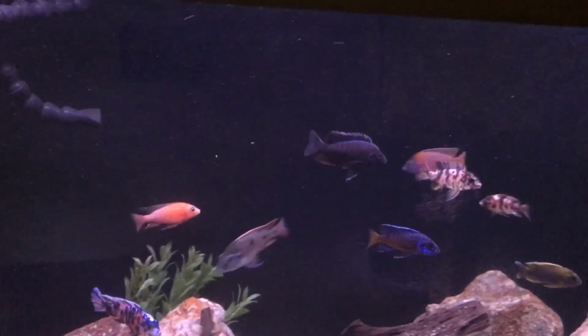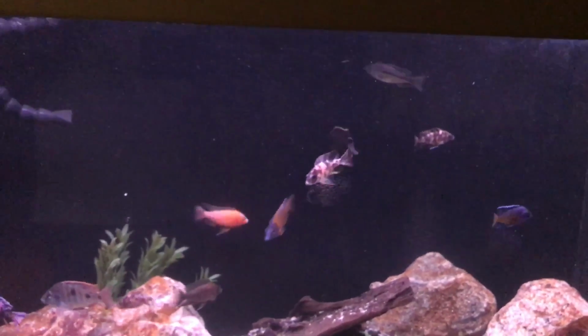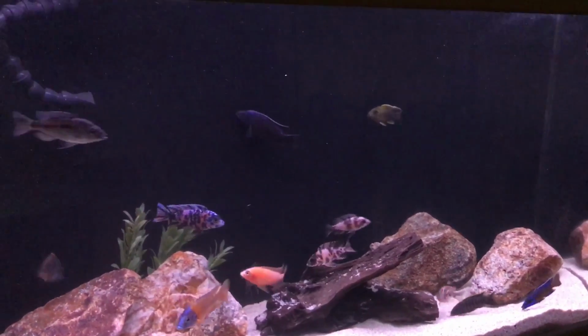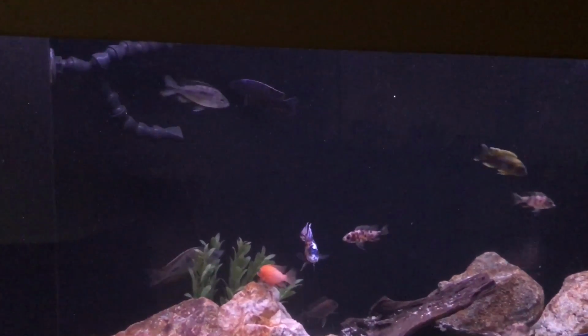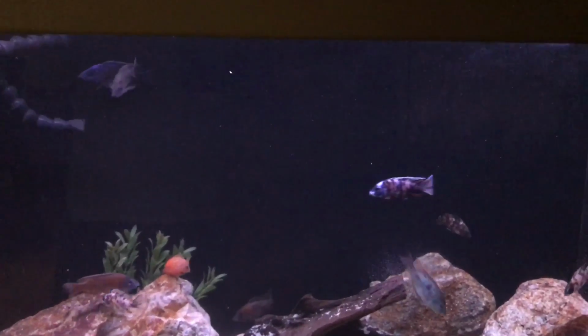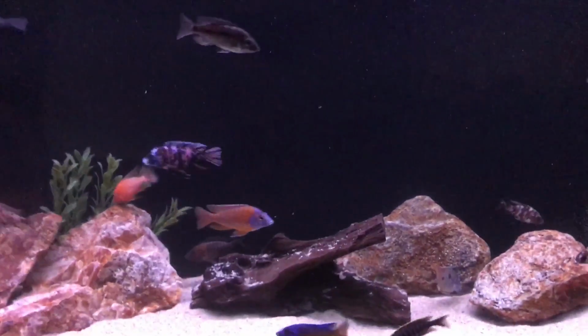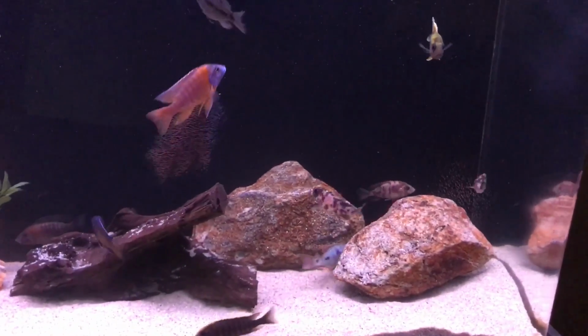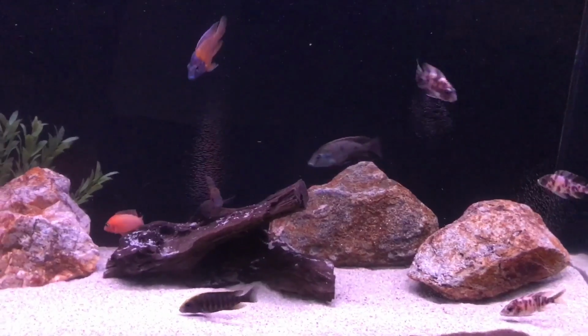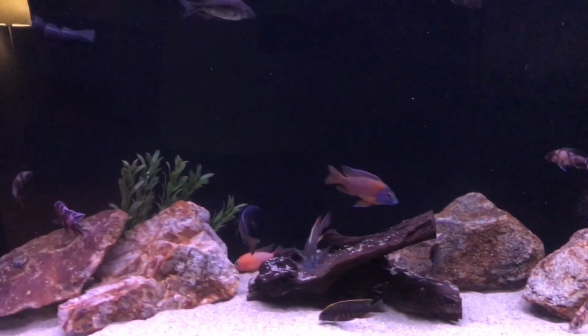These were actually some of the fry from my initial birth of fish that I had in this tank. Kept them in there, and yeah, they're doing well. But yeah, so things are going good in here. What's changed outside of that was nothing much. Moved a couple rocks around in this right corner here when I did my last vacuum a few days back. But things are going well.